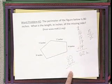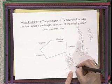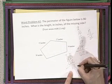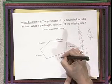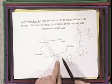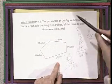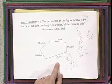I cannot take 2 from 0, so I'm going to go ahead and regroup. 10 minus 2 is 8. 7 minus 6 is 1. So this leftover side is 18 inches. And to double check, what's really important, if we had time, we would do that today, is to add all of the sides and check that it equals 80.